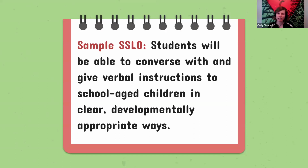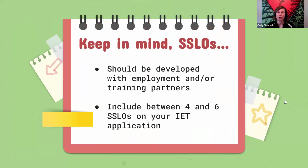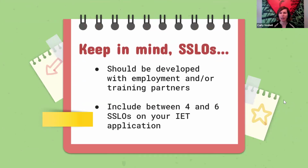When I look at this, yes, it's a little bit longer than those first learning objectives that I showed you, because we really have to integrate so many different areas into one very long sentence, as it usually turns out. So keep in mind that SSLOs should be developed not by the ABE teacher that's teaching the CNA class, or the ABE teacher that's supporting the students at the construction class. It really is meant to be how IET work is collaborative. Creating the SSLOs should be a collaborative process as well with an employer, or if you're working with a college or another training partner, a nonprofit or something, that's who should be doing this work in collaboration.